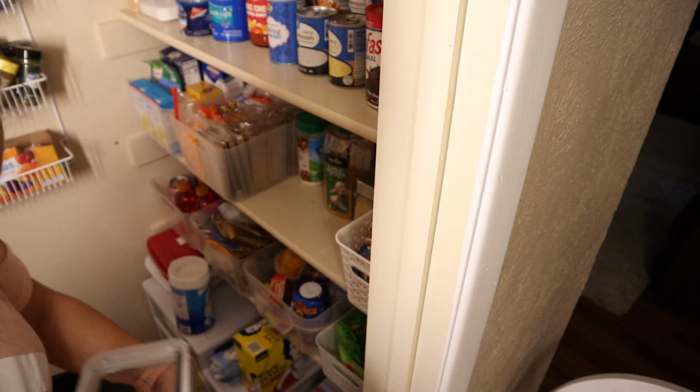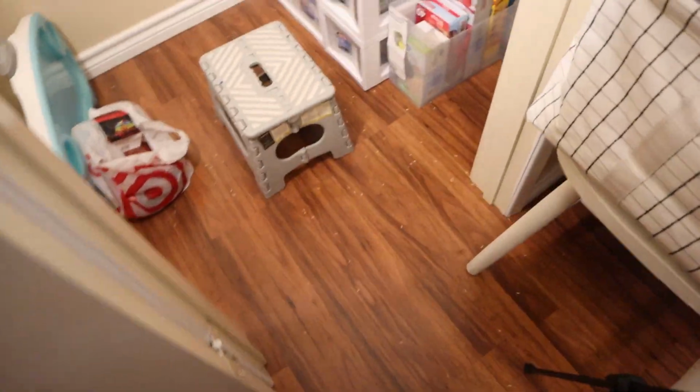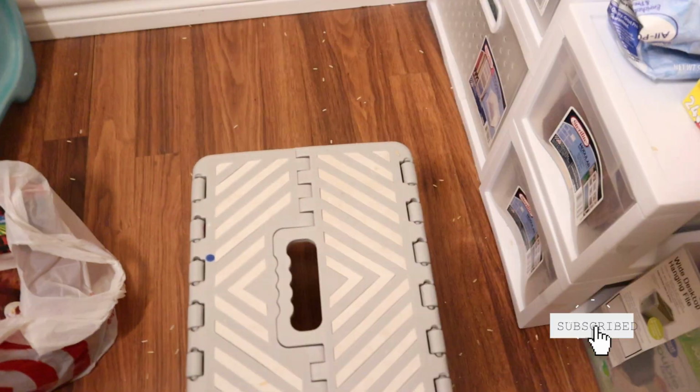Okay, look what I just did, you guys. I don't know if you can see it, but there's literally rice everywhere. I dropped it all over, so like major hell. That is so bad.